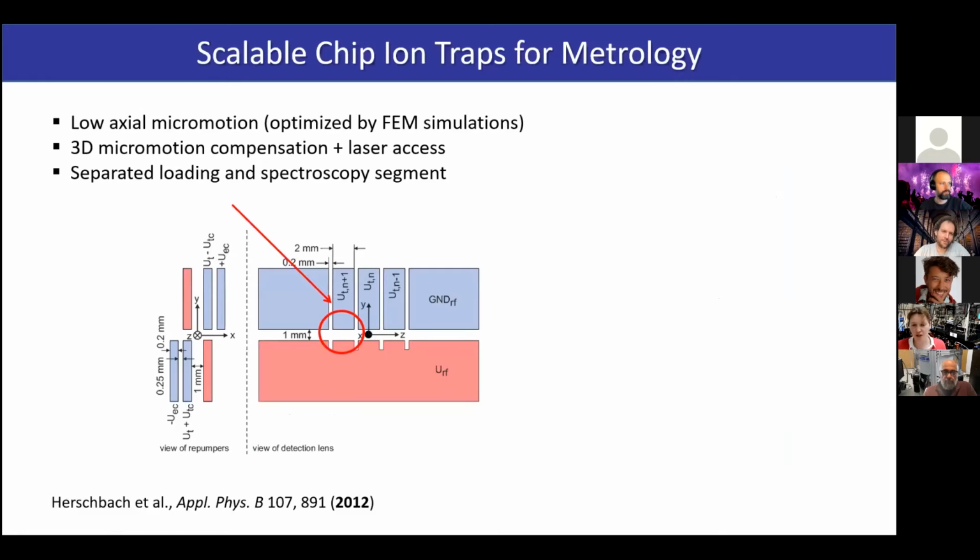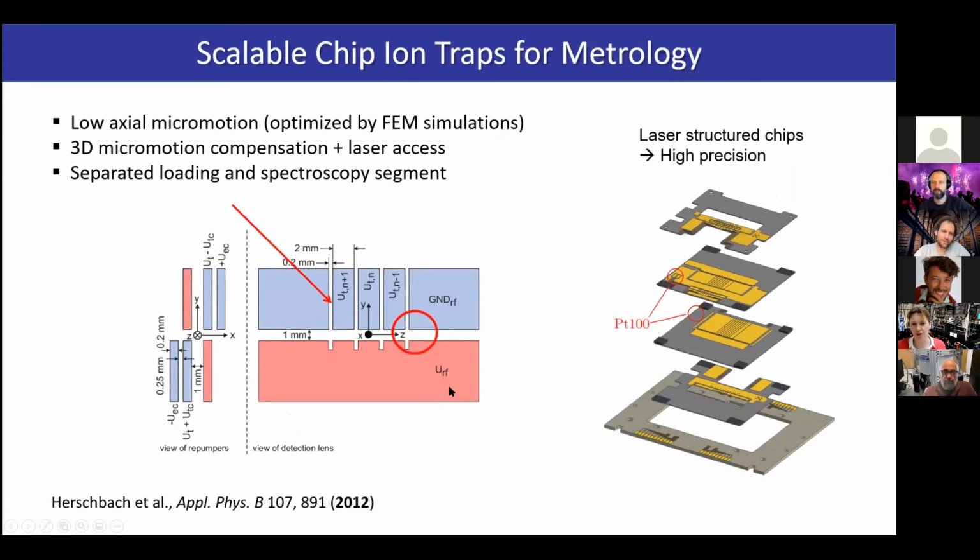Well, this is how our design looks. It's basically a chip-based ion trap where we can shuttle ions around. So we have a dedicated loading segment and then some protected spectroscopy segments. Like this, we can avoid the contamination in the high precision segments. It's a chip-based ion trap.